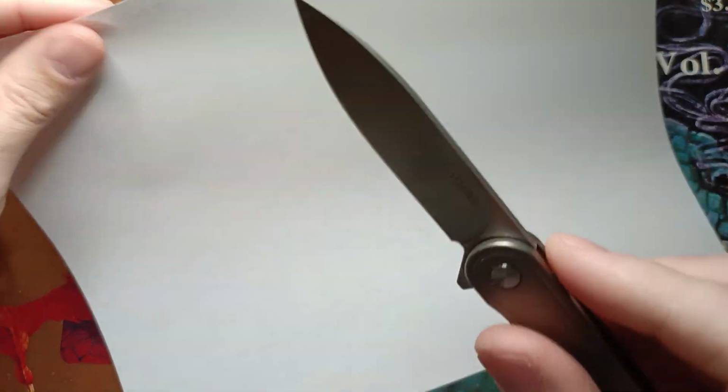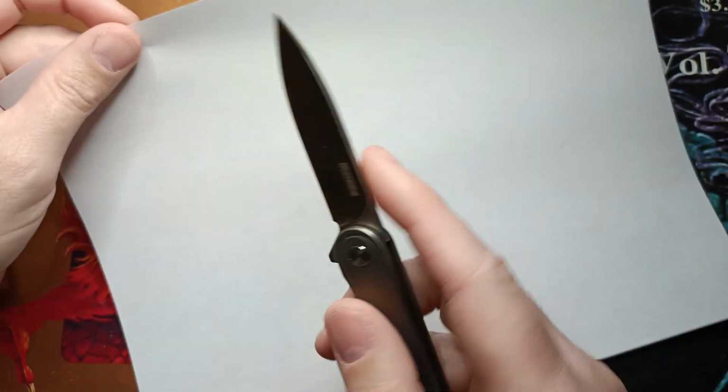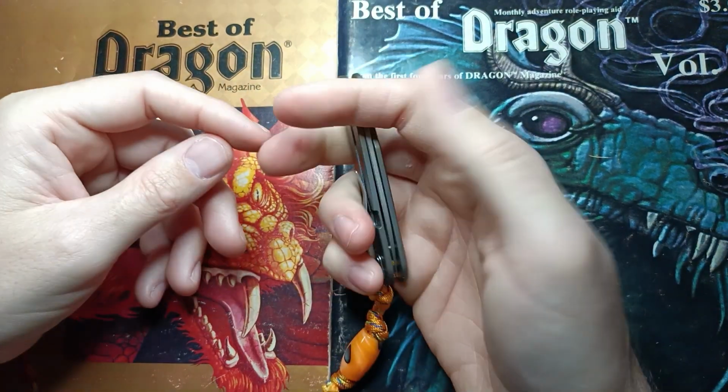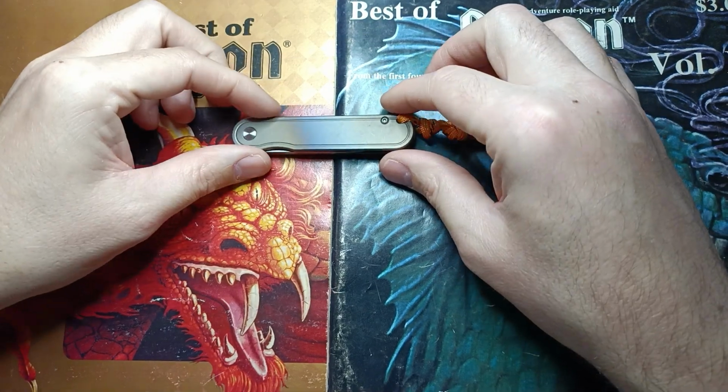Sorry, I went off on a tangent there before I showed off mine. This one's been carried, seen some cardboard, seen some use, but the edge on it's very nice. It's a very good blade from the factory. And I hope whoever wins it will enjoy it as much as I do.